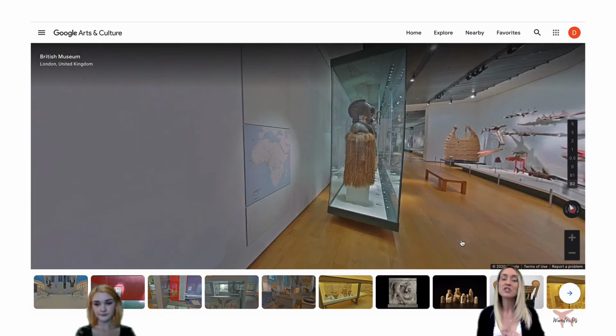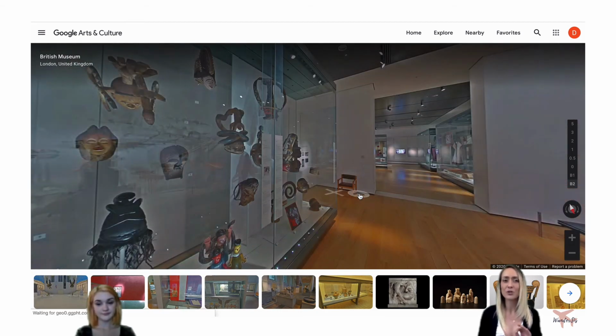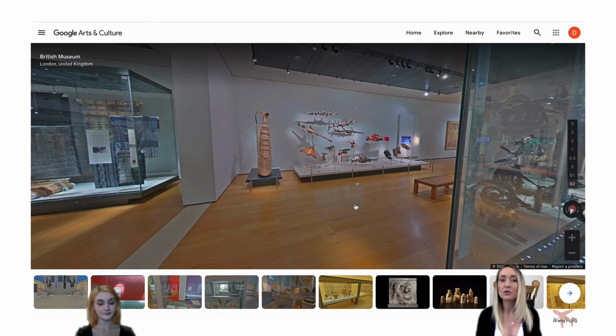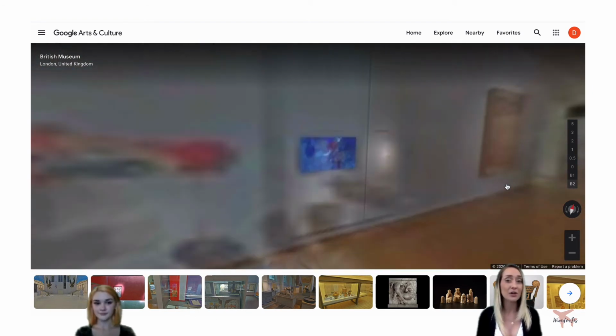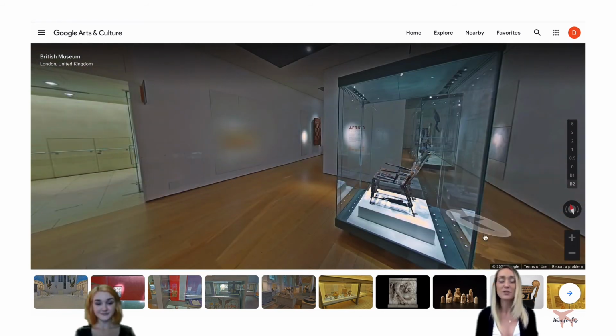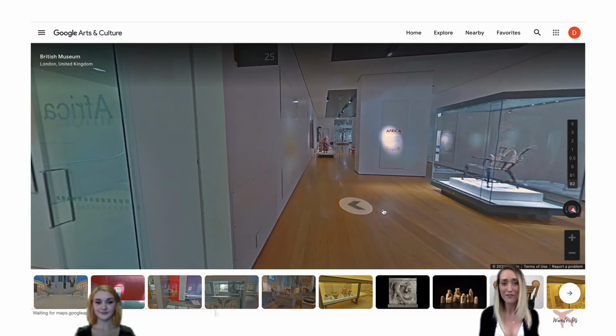So as we mentioned before, we have a secret way to enhance your viewing of these galleries through Google Street View on Google Arts and Culture, which we are excited to share with you guys because we want to give you the best experience possible. And we have a way to do that for you.